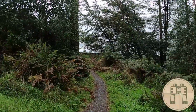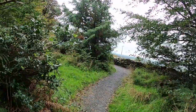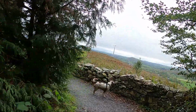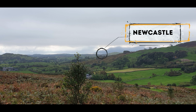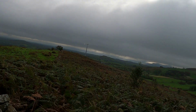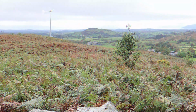Viewpoint. Oh, that's nice. Oh, wow. Oh, wow. And there's the group. Was that alright? Yeah, let's have a look. See if that works.